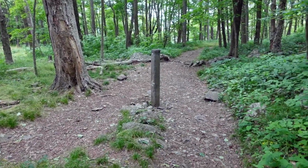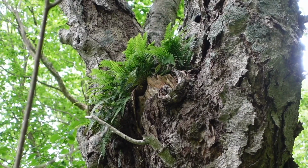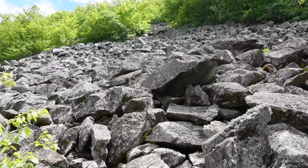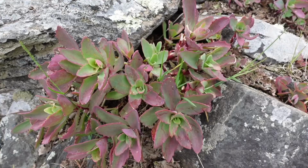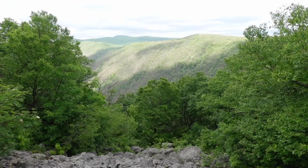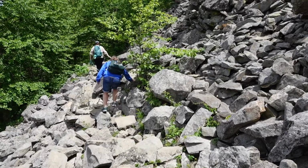Now we're back where the Salamander Trail that we're on meets the Appalachian Trail, and we're gonna go right. It should take us back to the parking lot. The trail. We gotta scramble up these rocks to get back to the parking lot. I told you. Come over here. It's definitely a little tricky. A little bit of a rock scramble here.